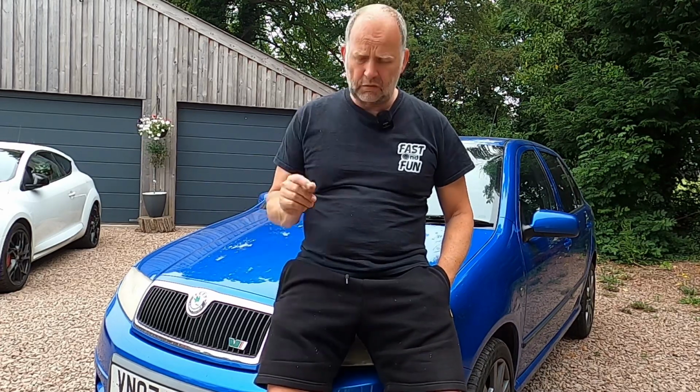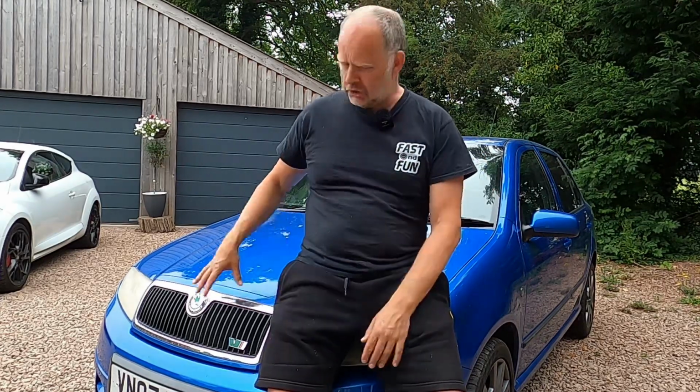Now, there are a few modifications that actually are probably worth it. Things like a simple stage 1 remap will take, for a few £100, power from the stock 130 to around about 175, 180 brake horsepower. But it'll lift that torque from 230 to around 300 pound-foot of torque. And that's some serious performance. And that power isn't going to damage anything with your engine.